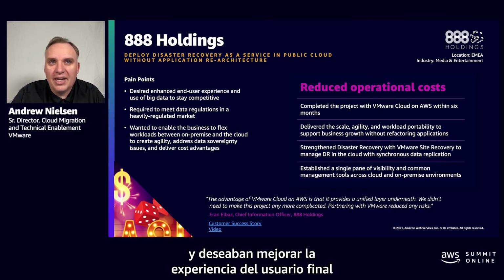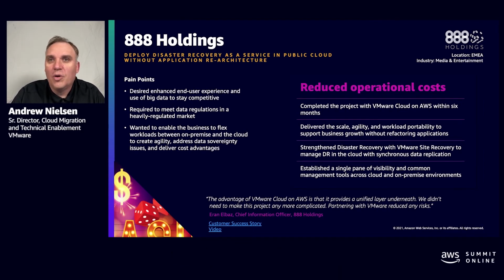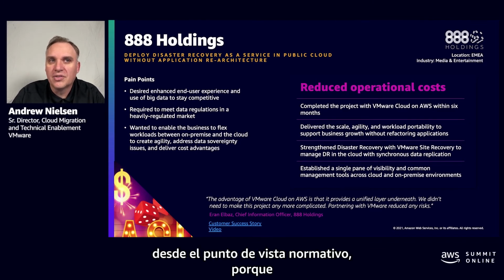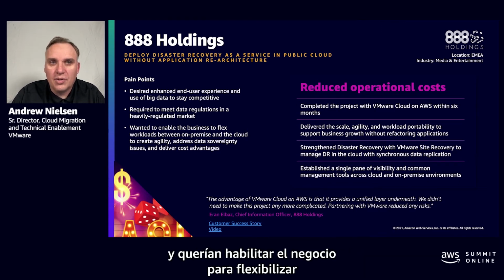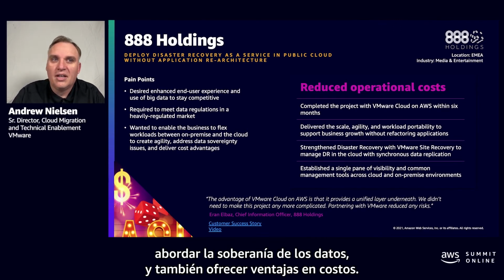And they desired to enhance end-user experience through the use of big data to stay competitive, but they were also in a very complicated market from a regulations perspective that they also had to meet security and compliance requirements on. And they wanted to enable the business to flex workloads between on-premise and in the cloud to create agility, address data sovereignty, and also deliver cost advantages.